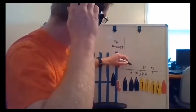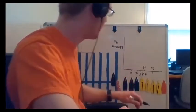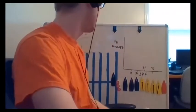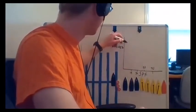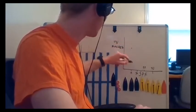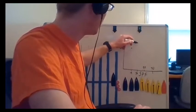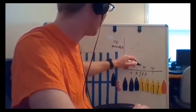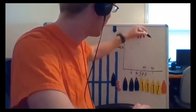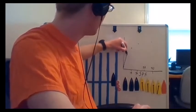So SPF 15 is going to block about 93% of all the UV rays that are coming down. So I don't know where that is, somewhere around here. We'll just say randomly. SPF 30, now you're up to about 97% of all UV rays blocked. SPF 50, you're up to like 98%. SPF 70, about 99%, and it's going to keep going like that.